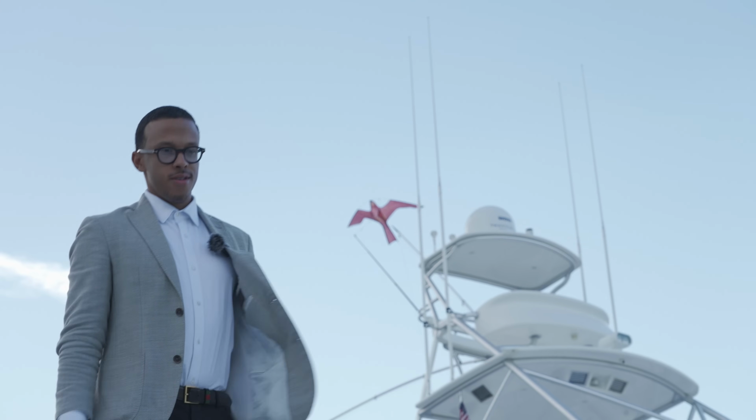We have covered so much ground today on the walkthrough of this boat. If you have any questions, please reach out to me. I have a full extensive refit list. I'll put it in the listing as well, but it's best to talk about it over the phone.